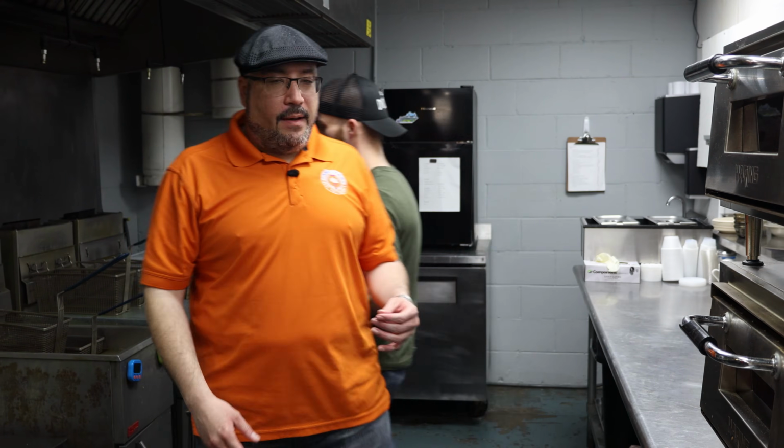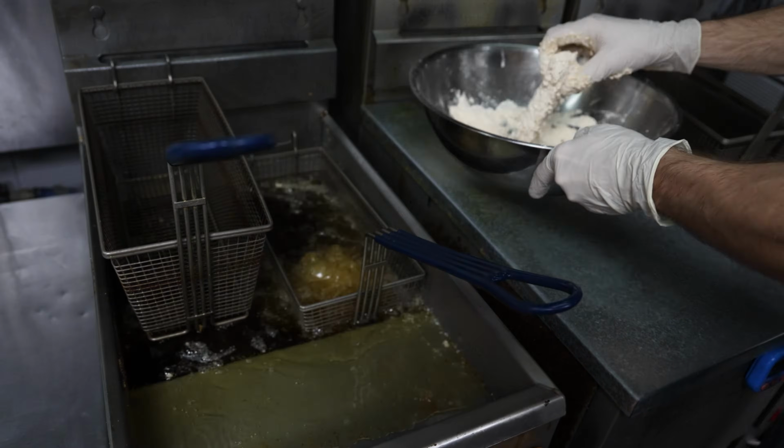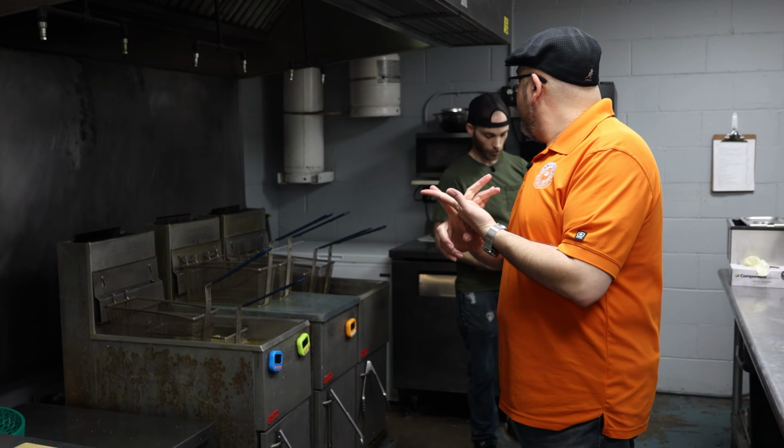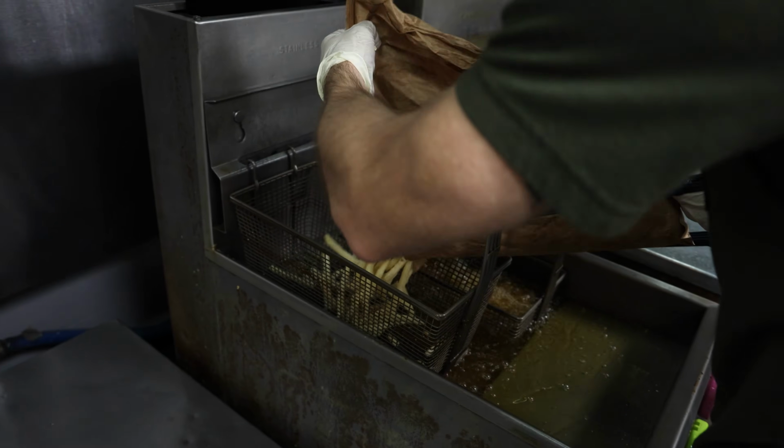And drop them over here. They cook for 3.5 minutes. Well, about 3 minutes, really. And then the last thing we need is fries? Yes, we got our shoestring fries. They're real skinny, real crispy. Go great with the cod and the hush puppies.